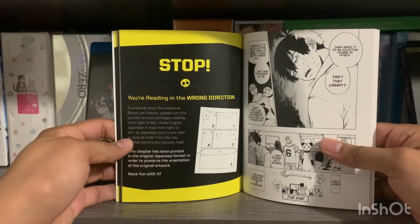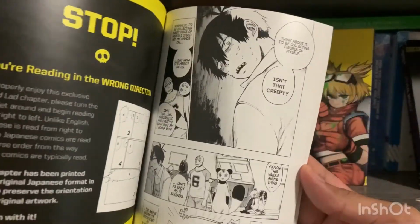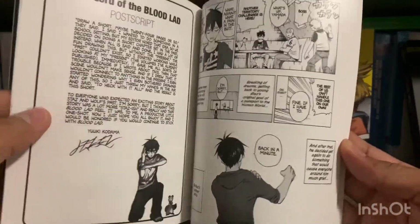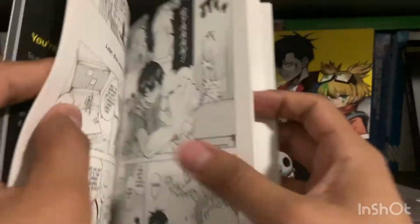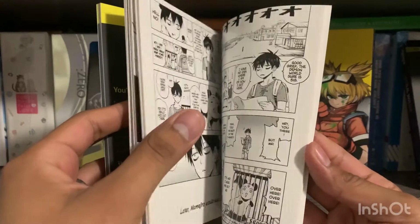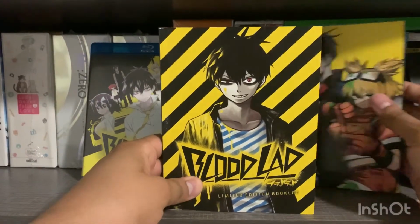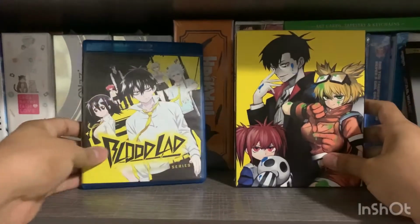Alright, and then here they say, stop, you're reading in the wrong direction. So I guess this is sort of like a little manga. It's maybe the first chapter or something. And yeah, it definitely looks like the manga. As you can see, the animation of this is pretty good. So this probably goes all the way up into the end. Yep. So yeah, that was a pretty cool little booklet. I like this one. Now let's go and take a look at the Blu-ray case.